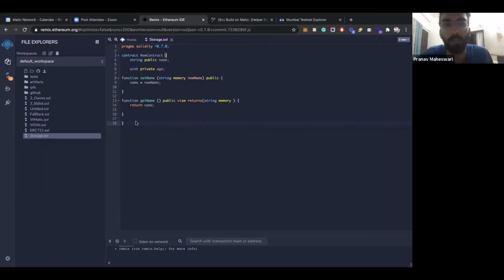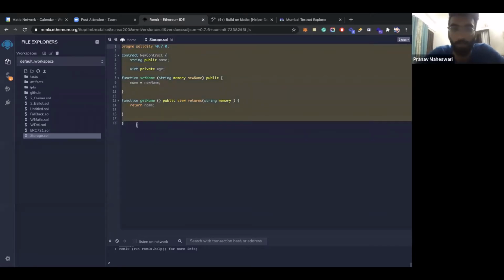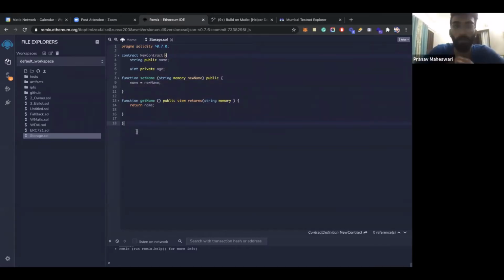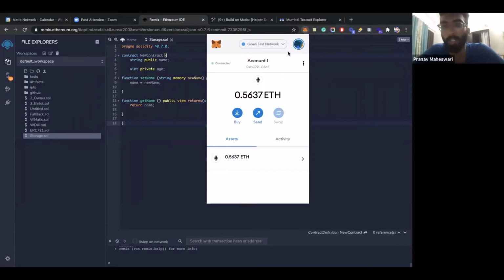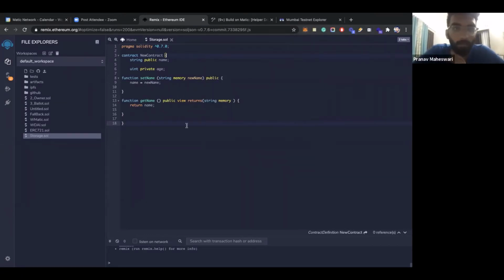Right, let's get started. This is our Solidity smart contract. You can take any smart contract that you have. This is Remix, where we'll be deploying. First of all, we'll do it on something like Gorley, or any other testnet. My favorite is Gorley, so I'll be doing it on Gorley, but feel free to do it on any of your other Ethereum testnets.